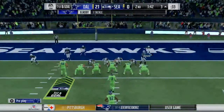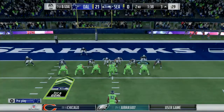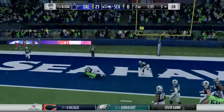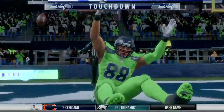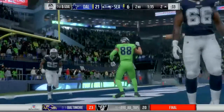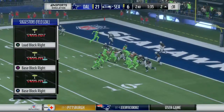We always talk about having to read defenses and how complicated that is. Well, this was an excellent read. Read the pressure and got... And he's got the big tight end, Graham. Touchdown, Seattle. Jimmy Graham from 3 yards out. And the Seahawks are able to close the gap just a bit.